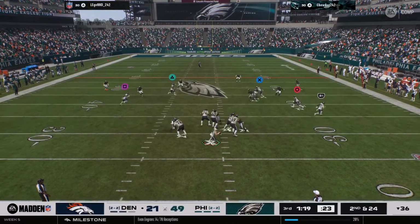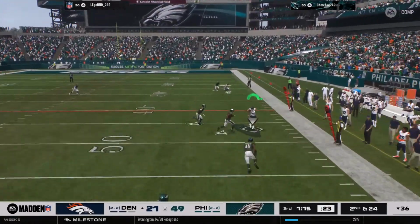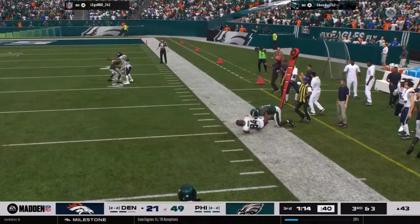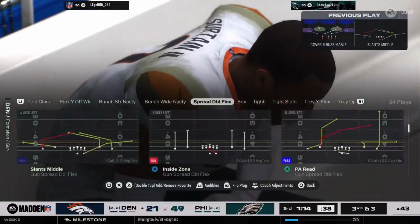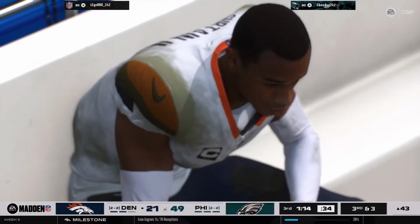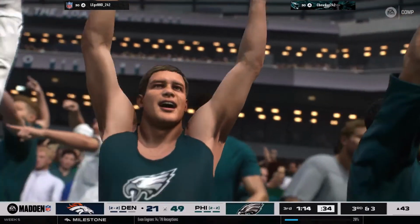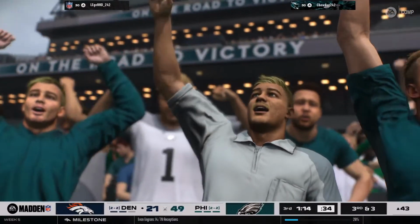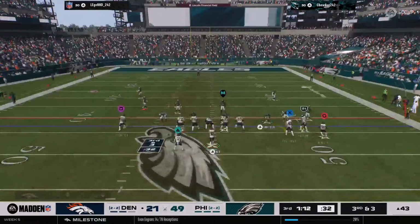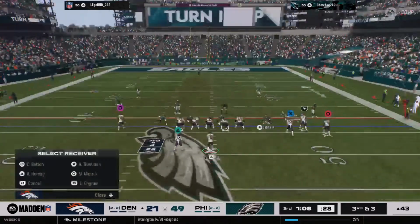Nix to the air. Eluding the pressure right. This one to Bourne, and he's got it. And he gets this to the other side of midfield across the 45 before going out. A big gain there after going backwards, and that'll lead to a third down. In need of a conversion on third down. They had the big play to start the drive. Not much since.